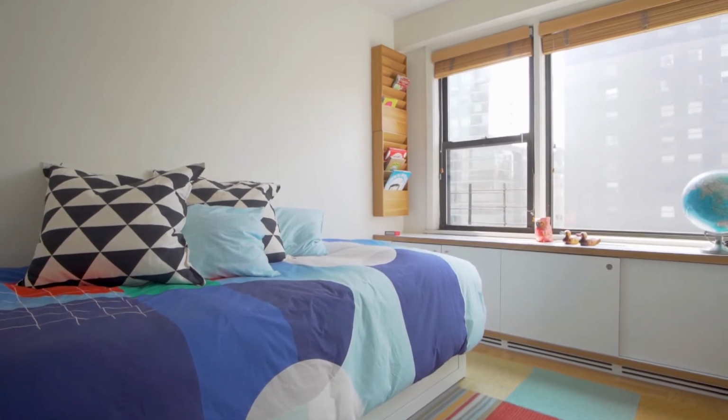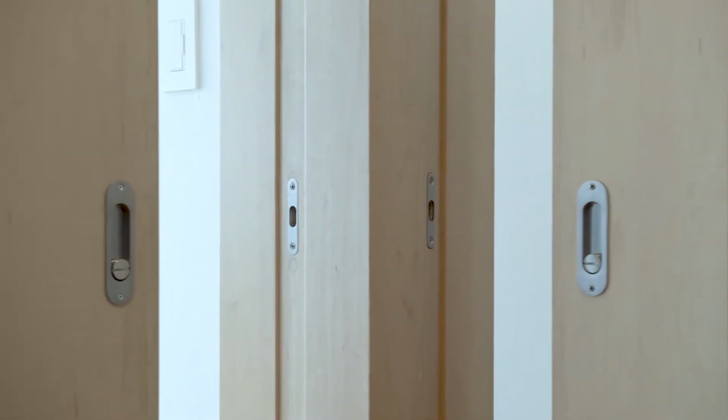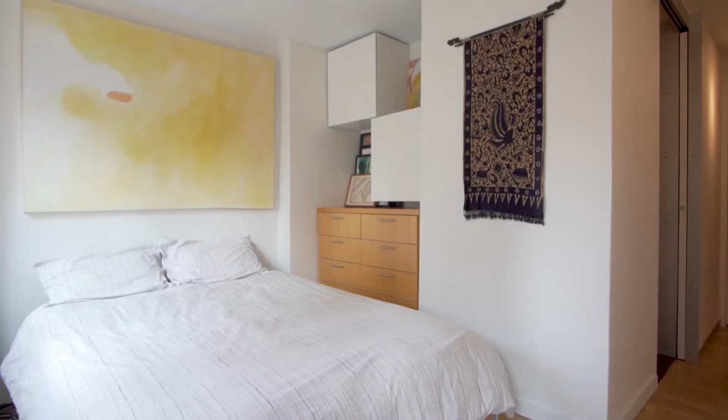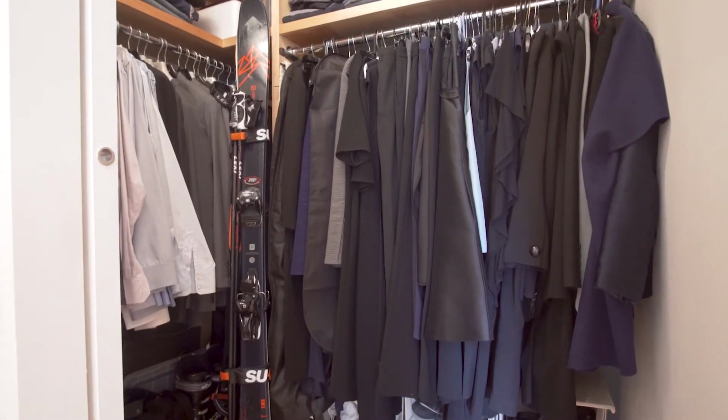9HJ has two bedrooms, both maximizing their space with pocket doors. The master bedroom suite offers a stylish modern bath with an exceptional walk-in closet.